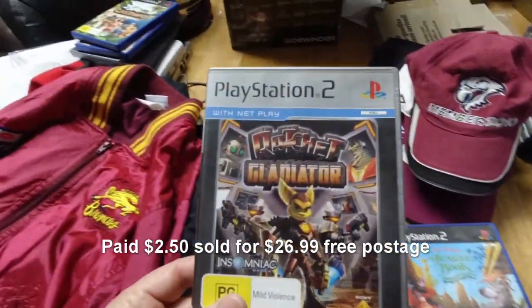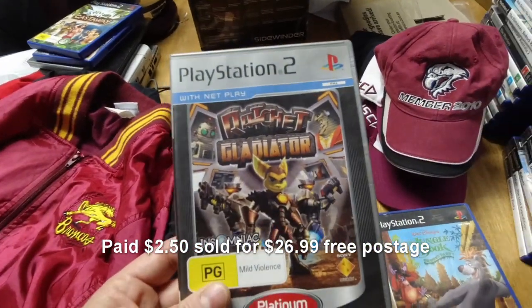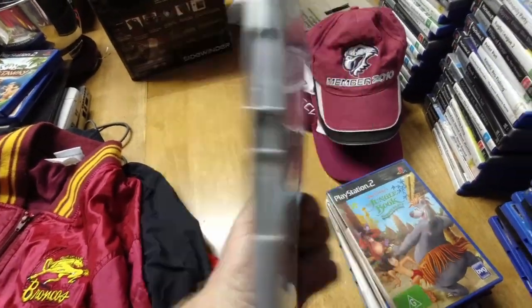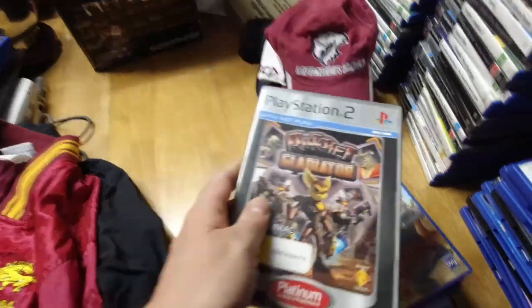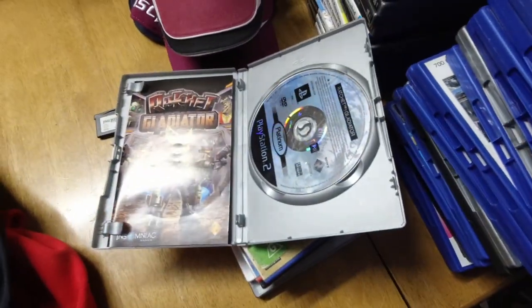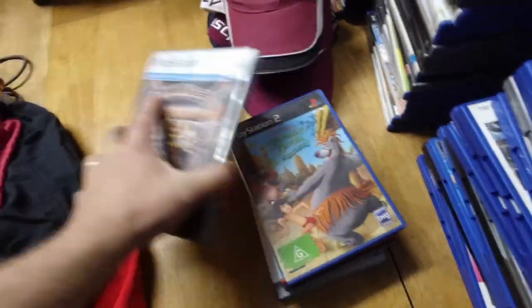We then have the Ratchet Gladiator. I don't remember this one. I remember a lot of Ratchet and Clank games, but not this one. But that has sold. That is in complete condition and very good. So that's going out and that's been tested and working.